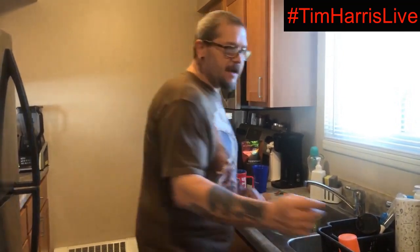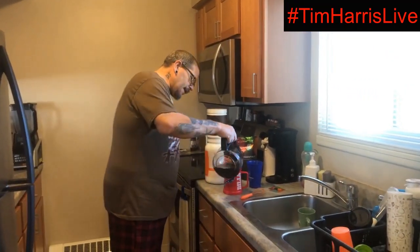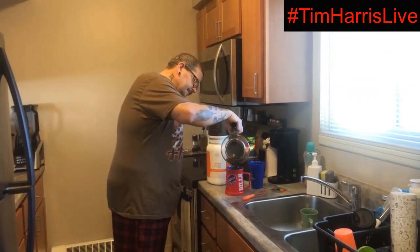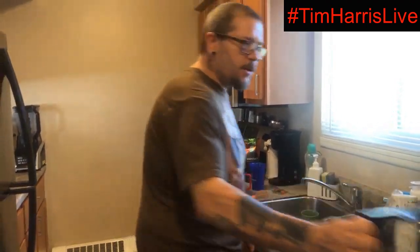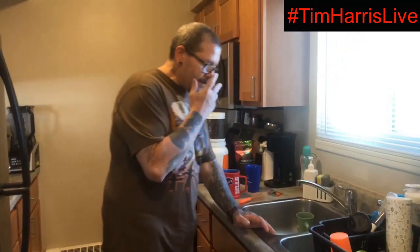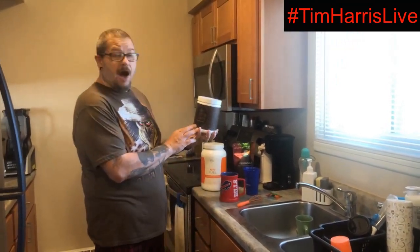This is so simple. I just got this big cup here. I'm going to grab some brewed coffee and pour it right into this cup. Normally this would fill it up about three quarters of the way, but I've already had a cup of coffee this morning. So then I just take the keto coffee right here.